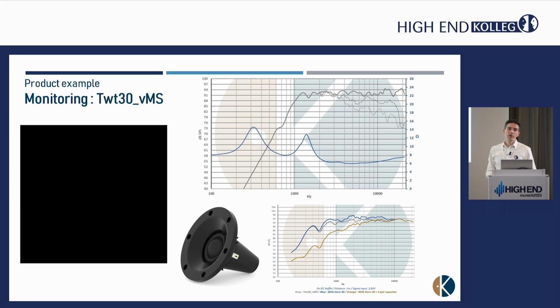One more point about that tweeter is with the back chamber. I said we have inner back chamber. Most of the tweeter of the market nowadays, they have back chamber for the dome. But not so many have back chamber for the surround. And behind the surround, we have high sound pressure, which must be damped and managed. So this is what we did in that tweeter too. And that helped to get a cleaner mid-range.